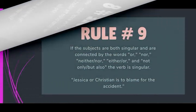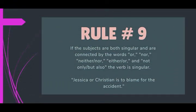Rule number 9. If the subjects are both singular and are connected by the words or, nor, neither or nor, either or, and not only or but also, the verb is singular. For example, Jinse or BJ plays soccer. We can't say Jinse or BJ play soccer because it refers to one person.